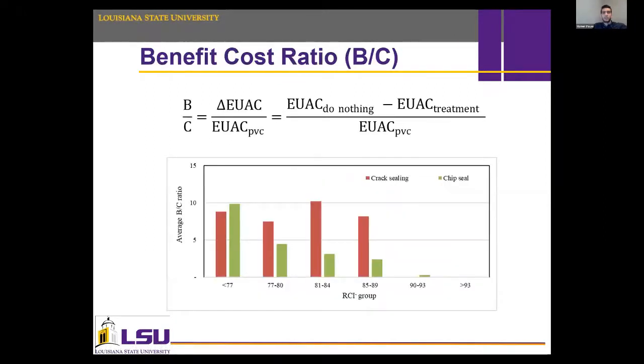We did the same analysis using another economic measure, which is the benefit cost ratio. This equation shows the calculations for the benefit cost ratio, and this figure shows the average benefit cost ratio for the different pre-treatment groups. As we can see, for crack sealing, the highest BCR was achieved for the RCI groups between 81 and 84 and between 85 and 89, which is consistent with the previous economic measure. Again, this suggests that the optimal timing to apply crack sealing is when the pre-treatment condition of the overlay drops from 100 to any value between 81 and 89, and preferably between 81 and 84, since it has a higher benefit cost ratio.